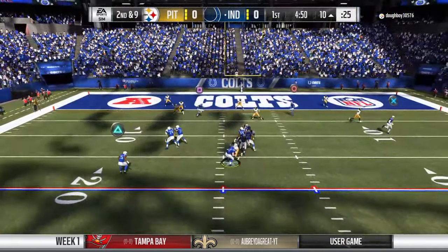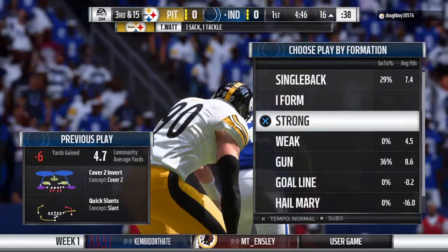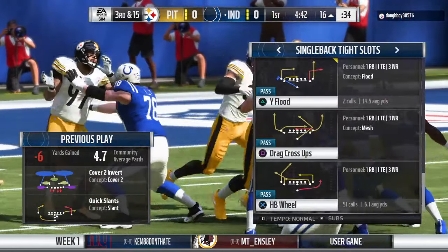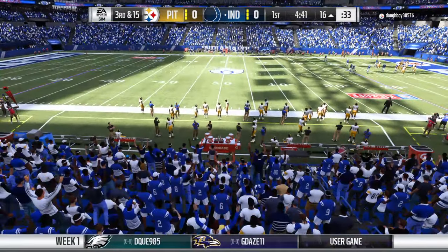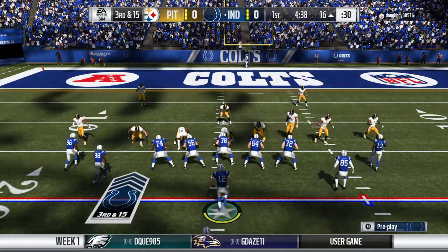Here's Luck now on 2nd down. And he's going to go down. Sacked right around the 17. T.J. Watt in there to sack him for a loss of 6. Luck and the Colts looking for something big here after the sack. This is 3rd and long.